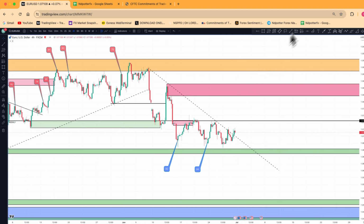So when the market opens, it's possible for us to see something like this before we see that drop, because this demand zone here is definitely going to be removed. So this is what I'm expecting.